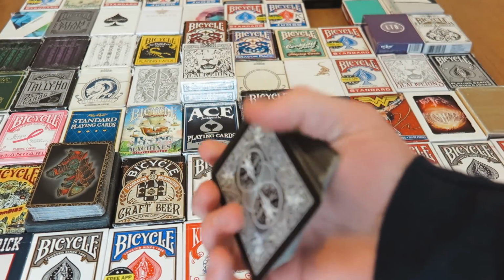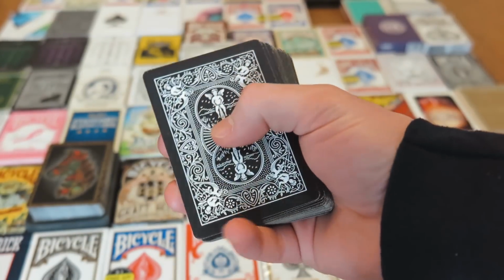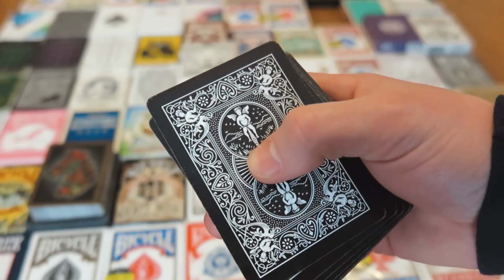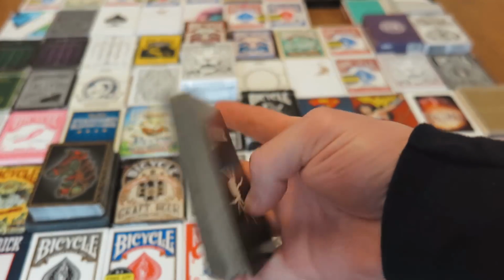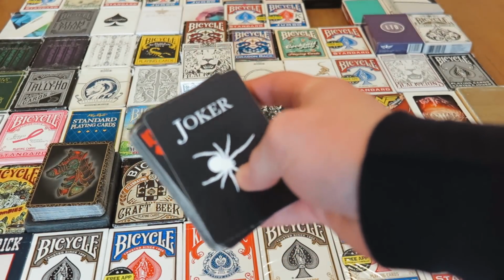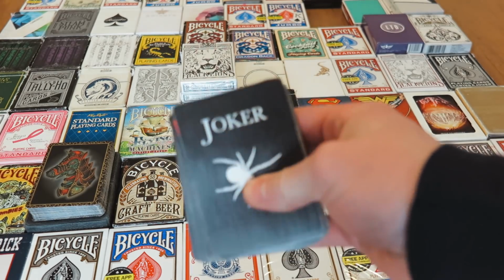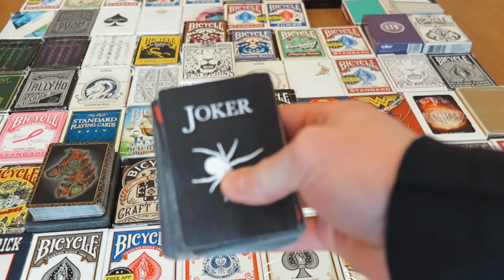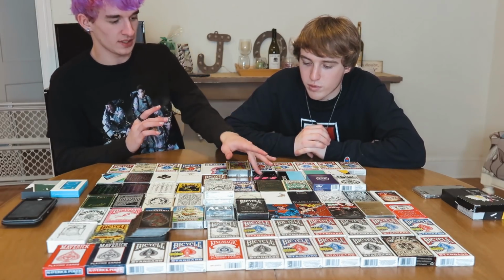And just one last thing about these, if you're a cardist, I would suggest not going for these or anything else with black borders because they'll chip, as you can tell. But if you're just a deck collector, they're definitely a good pickup. They're cool, they feel no different than any other deck of cards, but they're just nice to look at, so yes.